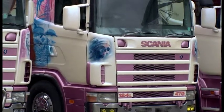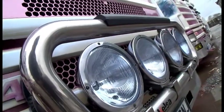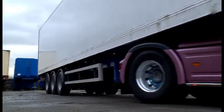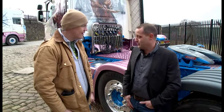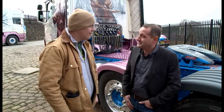So when was it you decided, let's paint a truck? To be honest, we just worked really, really hard to be able to afford our first truck before we could even start thinking about airbrushing or anything like that. But Jackie was on the road and I was in the office, so I didn't even get to drive it. It's always the way.